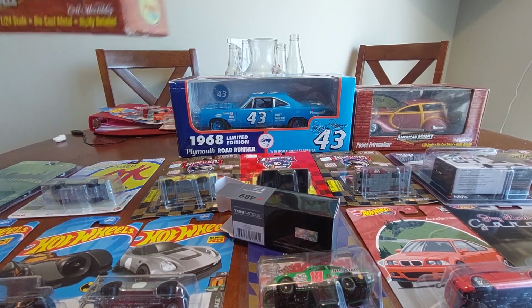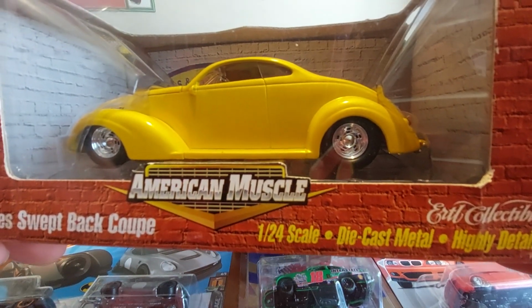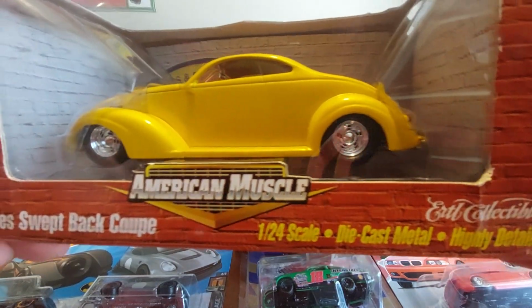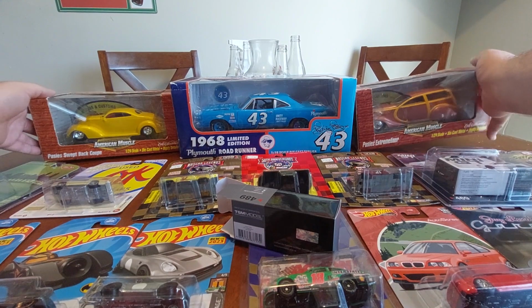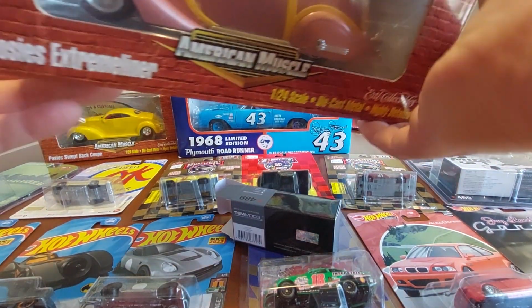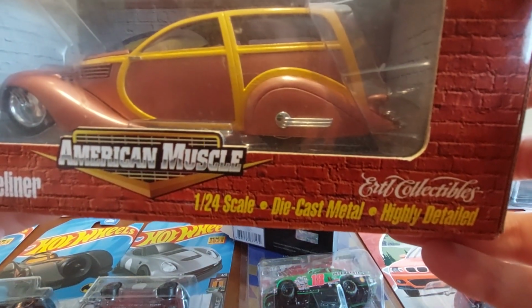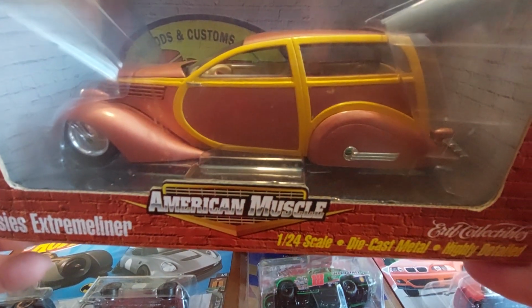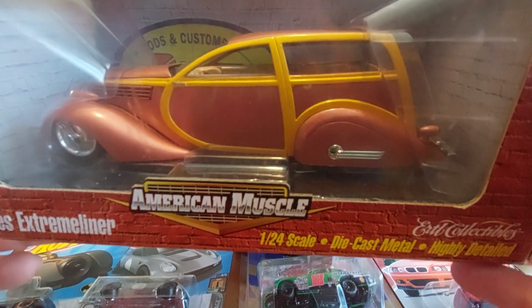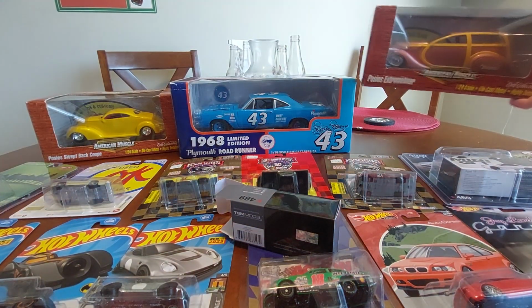Alright, last but not least here. So I'm not unboxing these till I have a clamshell. Got the Posey Sweatback Coupe. This thing's pretty cool here. Something fell off the Lotus, unfortunately. I gotta figure out how to get that back on. Got the Posey's Extreme Liner Coupe. Or the Hot Rod. These both are pretty cool.